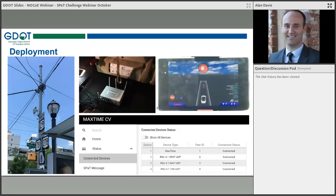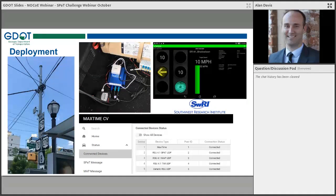One thing I want to point out though is as we were going through this, a lot of the applications we were developing were not compatible just yet with the Lear products, and the Lear HMI and the OBU were not on the most current standards that we were looking at. So we figured out we needed to do something different. We worked with our partners at Southwest Research to swap those things out for another product. Here you see a Coda Wireless OBU.